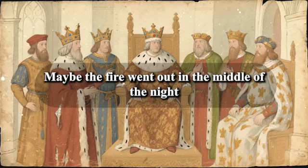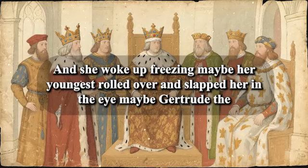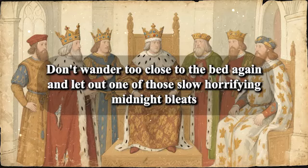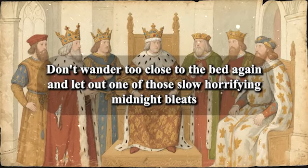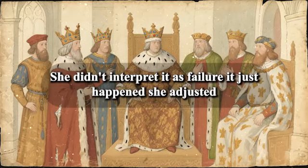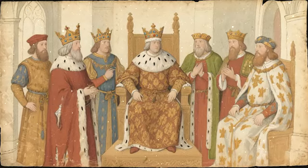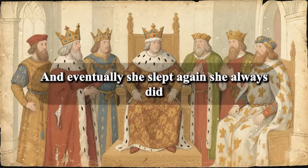Maybe the fire went out in the middle of the night, and she woke up freezing. Maybe her youngest rolled over and slapped her in the eye. Maybe Gertrude the goat wandered too close to the bed again and let out one of those slow, horrifying midnight bleats. Whatever it was, she didn't interpret it as failure. It just happened. She adjusted. And eventually she slept again.